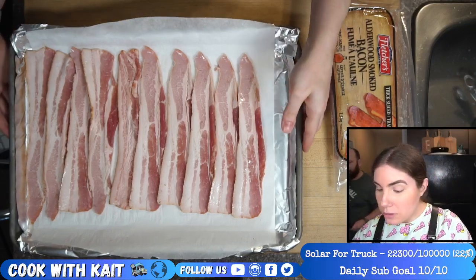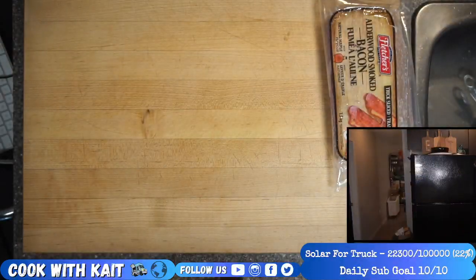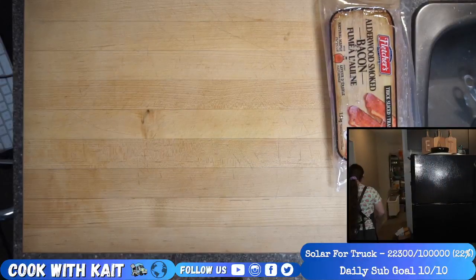For sure. Okay, so this is just going on to the side for now because our oven is filled up. Ain't no room for bacon strips.